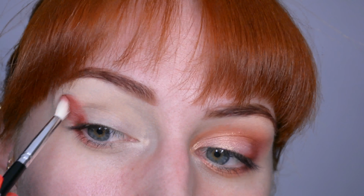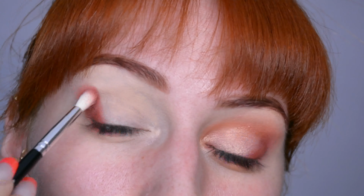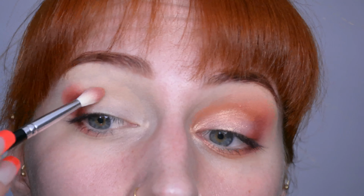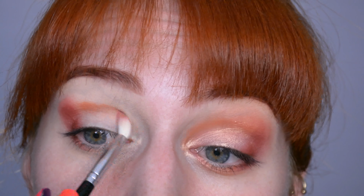And then I'm just going to, with the same brush but without extra product, blend it out. This is blended enough, I'm only going to blend out the top part. And then I'm going in with an orange shade. Obviously if you're going for cooler tones you would go in with a paler taupe shade at this point.